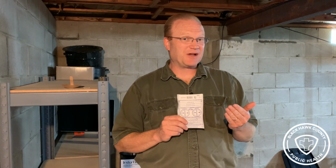4 picocuries per liter is what the EPA considers to be high. So at that point, it's up to you. If it is high, where do you want to go? At 4 or above, we would recommend contacting a mitigation specialist, and then they can come look at your house and determine what may need to be done. If it's less than 4, you'll have a number, but we recommend testing every year because radon can fluctuate during the year.